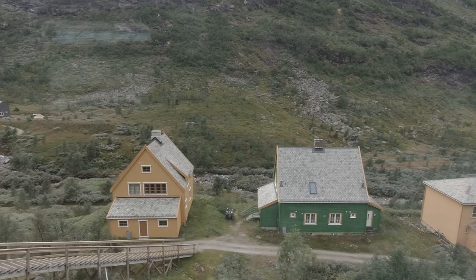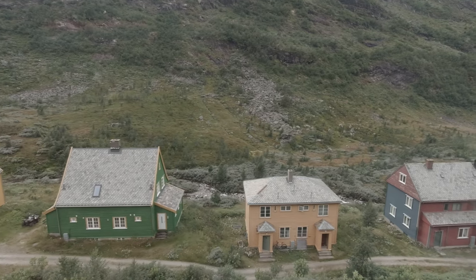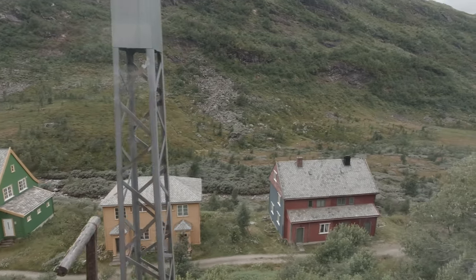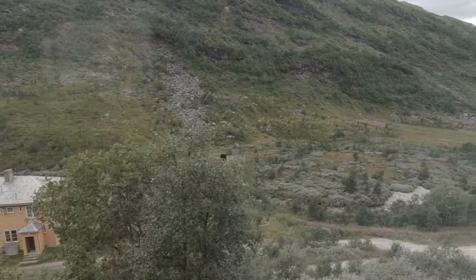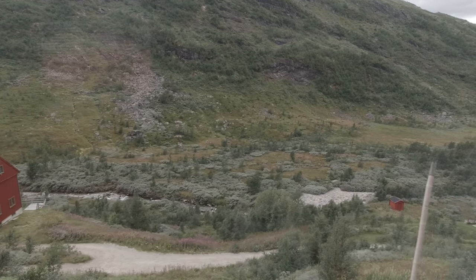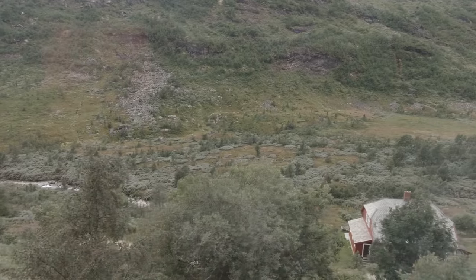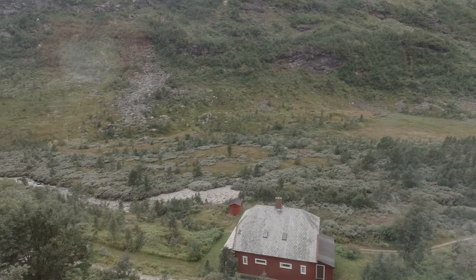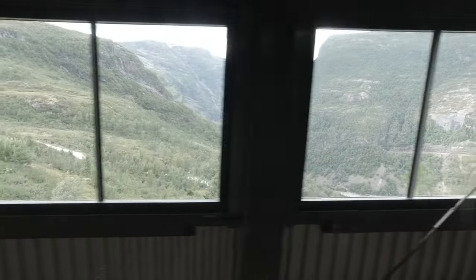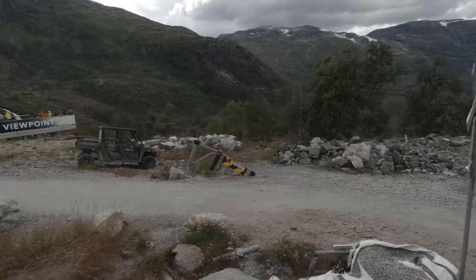On the trip, which will last about 1 hour each way, you pass about 20 tunnels. That are about 25% of the whole line. The train even does a 180-degree turn inside of a mountain. Sometimes they even made windows in the tunnel so that you don't miss the view. As you see, there are other possibilities to get down again.